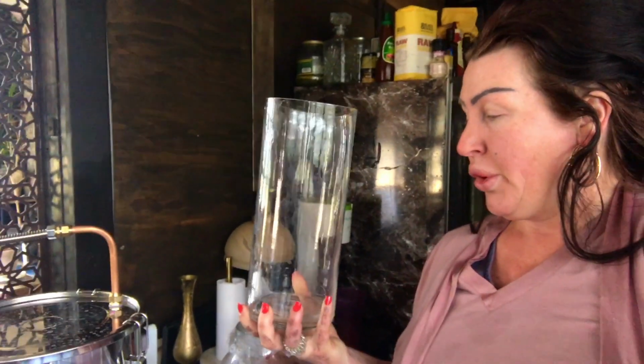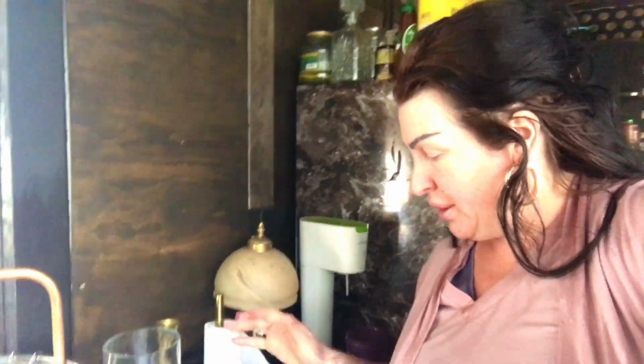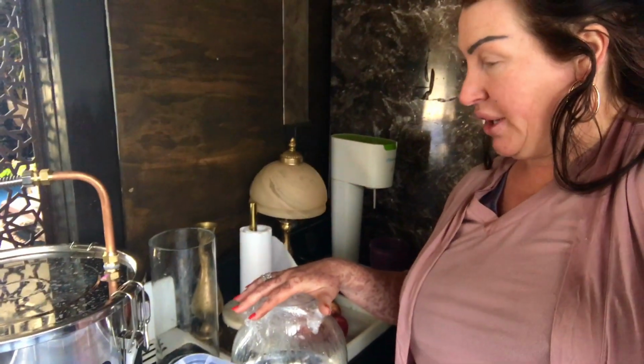So I'm going to transfer that into this container so I can actually get the rose oil out easily, because in this flat kind of decanter jar, it's actually a vase that I've got here, it's a lot harder.